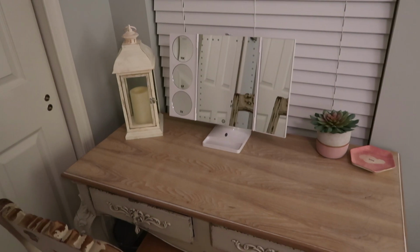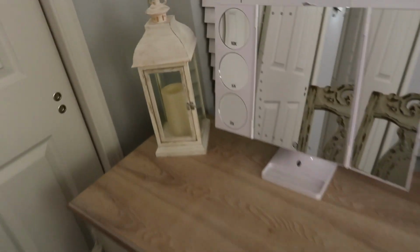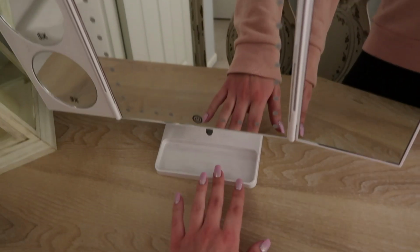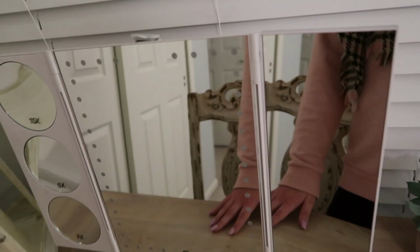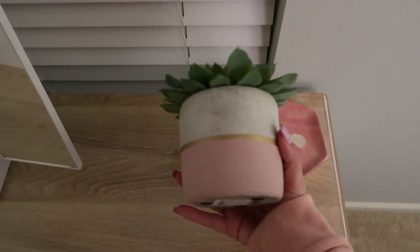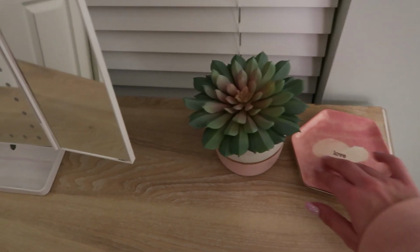And then here is my little vanity area. I have this little lantern. I have this makeup mirror and you can actually hook your phone up to it and do Bluetooth and play music, I think. Right here, I have this cute little fake succulent and this little love tray plate thing.